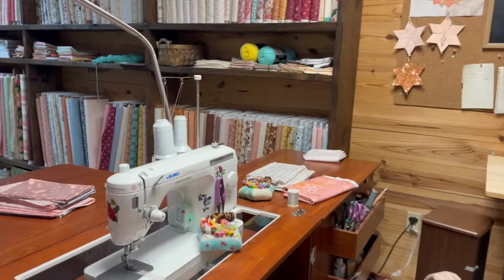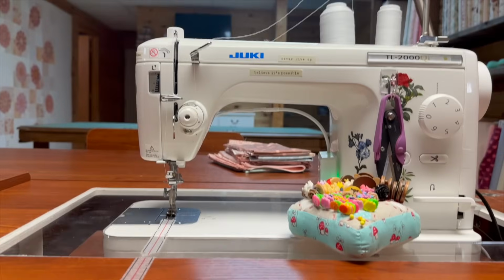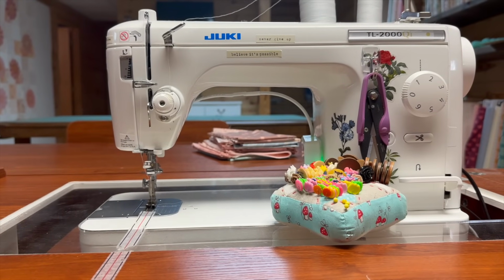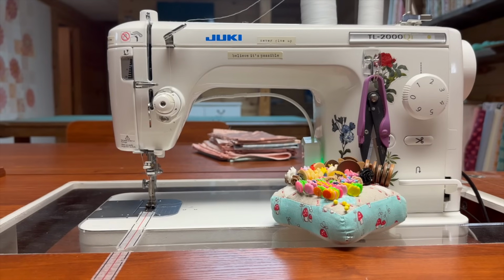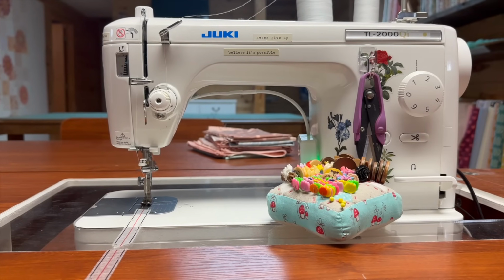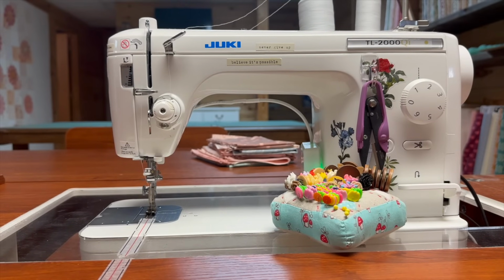I'm not sure that I talked about my machine. Let me just do that real quick. All right, so the Juki is not fancy, but it is a dream to piece on, and I can't say this enough. I have a separate video all about this machine. I absolutely love it. I have 2 of these. One of them is a backup in case I have to take this one in for servicing.